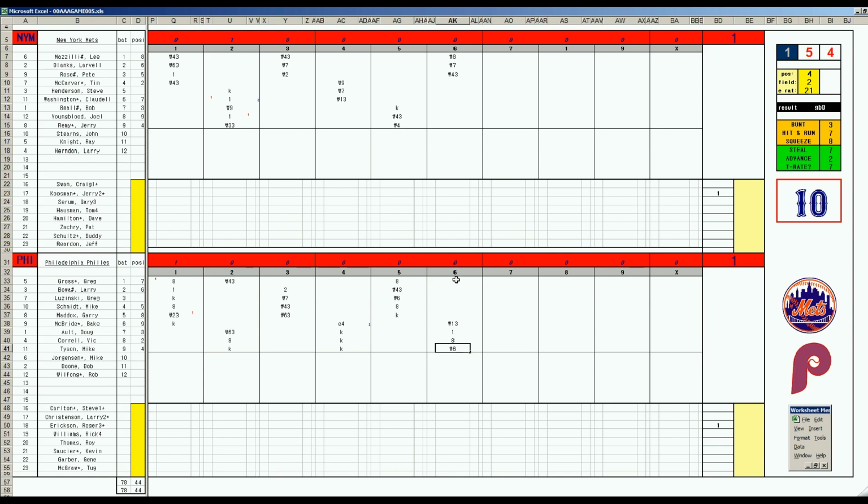Greg Gross, 2 on, 2 outs for a guy who has nothing but walks on his card against lefties. 68 off Koosman is another walk, and that loads the bases. Now, Koosman has not had the greatest control today. 1, 2, 3, 4, 5, 6, 7 walks with all those strikeouts. And he has the bases loaded for Larry Boa. Let's take a look at Larry.